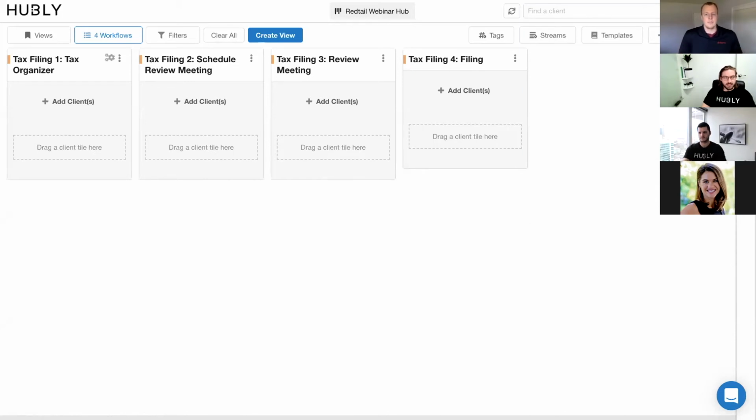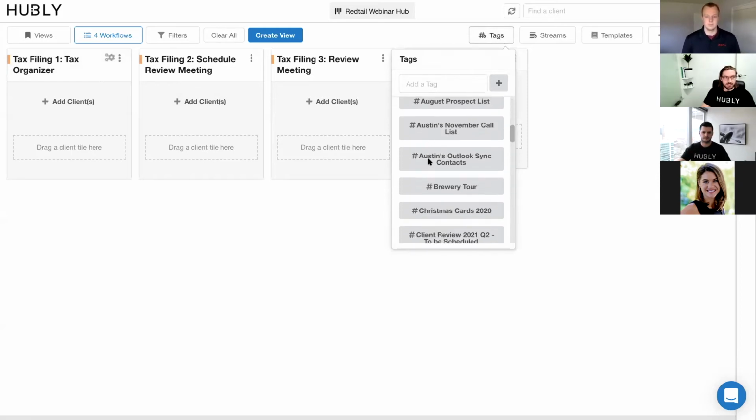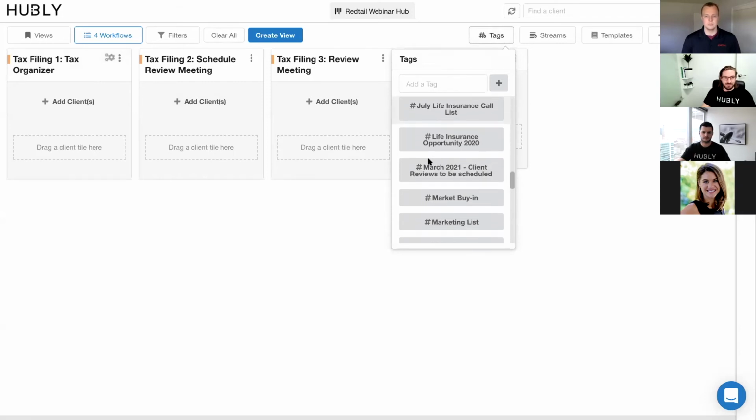As you can see, we actually have our Hubly workflows here, which is our tax preparation process, where we're taking clients through the initial tax organization stage to scheduling that review meeting and to really completing the filing. And so how you can leverage the tag groups from Redtail to automate this workflow is if you go into Hubly and you access the tag manager, this is actually where we sync in all of your Redtail tag groups. And you can basically see all of the tags that Austin has in his demo account.